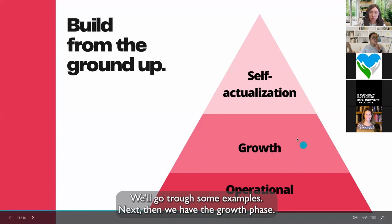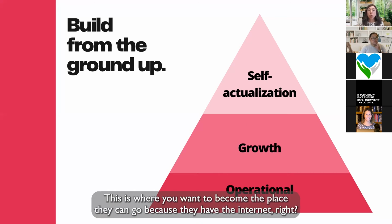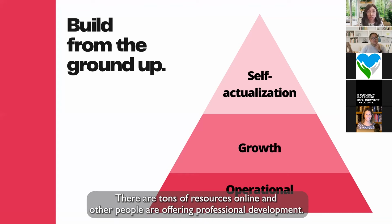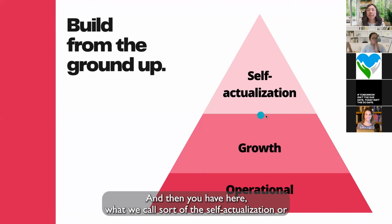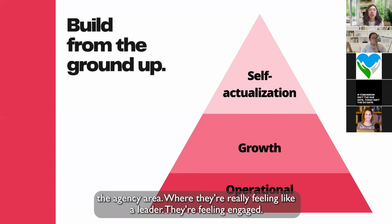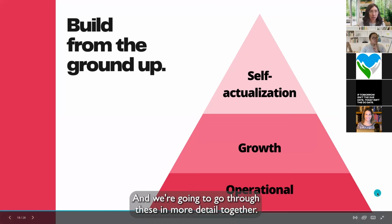Then we have the growth phase. This is sort of your professional development area. This is where you want to become the place they can go because they have the internet, right? There are tons of resources out there and other people are offering professional development, but you want to have an area here where your members connect and grow and feel satisfied. And then you have what we call the self-actualization or the agency area, where they're really feeling like a leader, they're feeling engaged, they're feeling like they can give back. And we're going to go through these in more detail together.